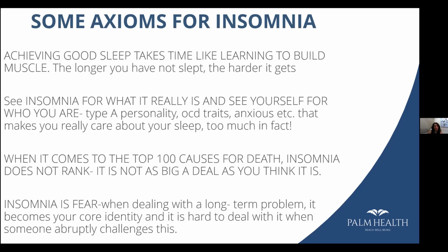do very well. So I also tell patients to think about the top 100 causes of death. Insomnia is not one of them. Untreated sleep apnea is, untreated narcolepsy is, but not insomnia. So it's not as big a deal as you think it is.